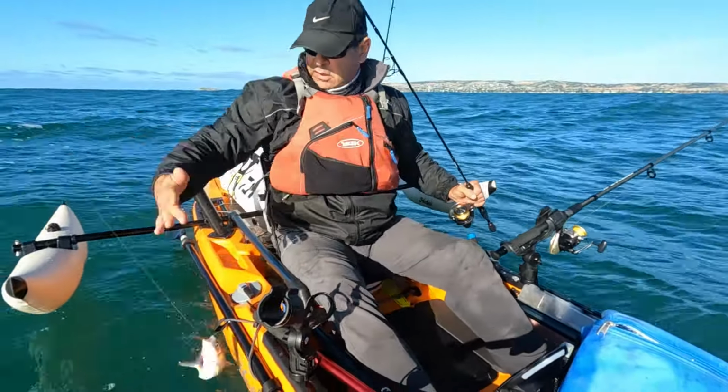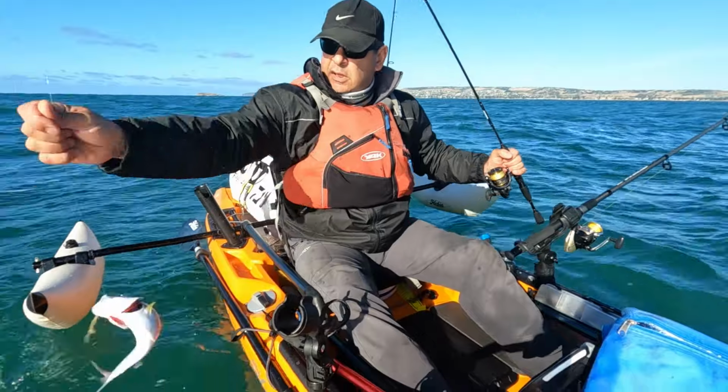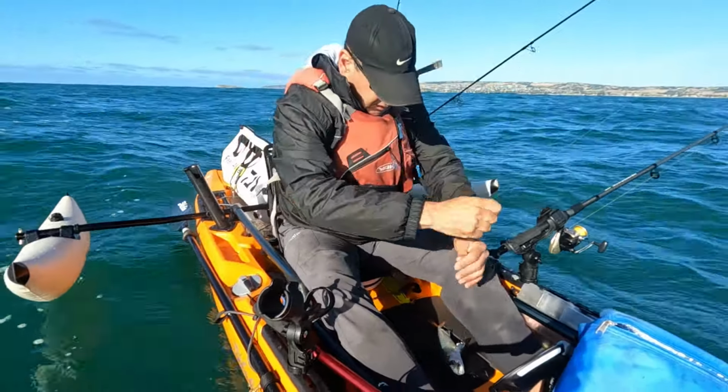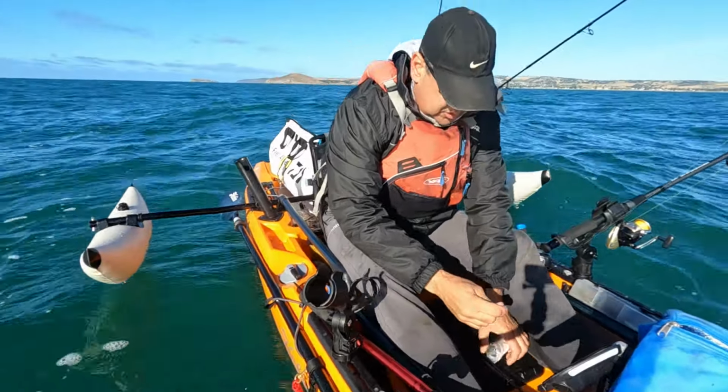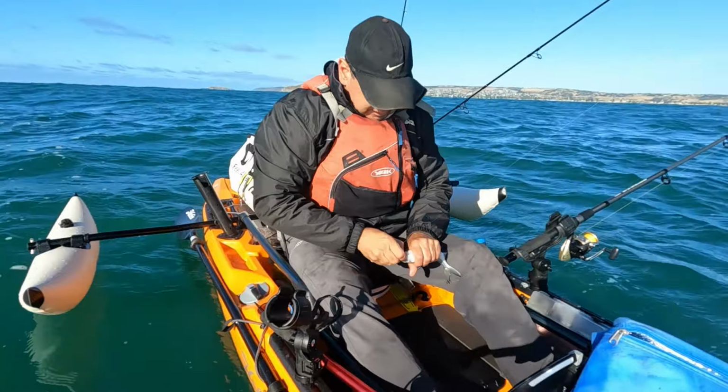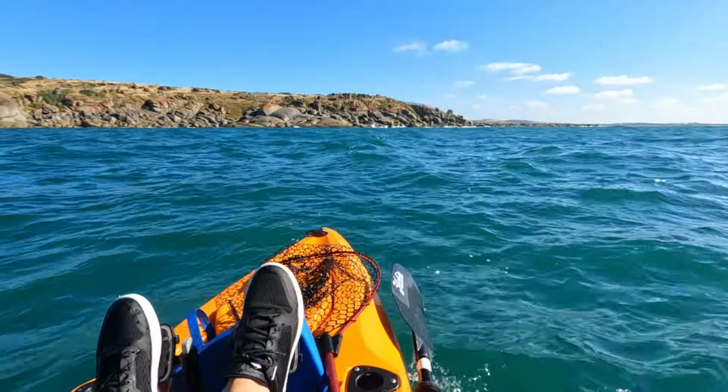A little bit of action, little salmon trout. Another Tommy. Oh, you inhaled that. And pretty quiet around that area.